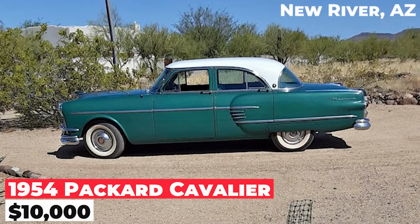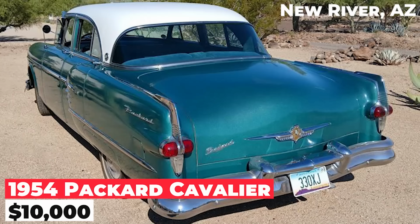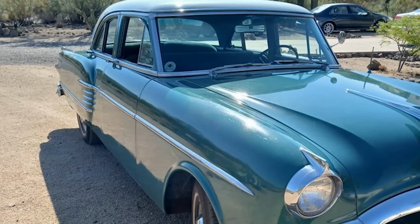This 1954 Packard Cavalier, priced at $10,000 and located in New River, Arizona, represents the last year of the straight 8 engine. All gauges are operational, and the car provides a very comfortable cruising experience. It's a great choice for someone looking to enjoy a classic Packard in its original style.